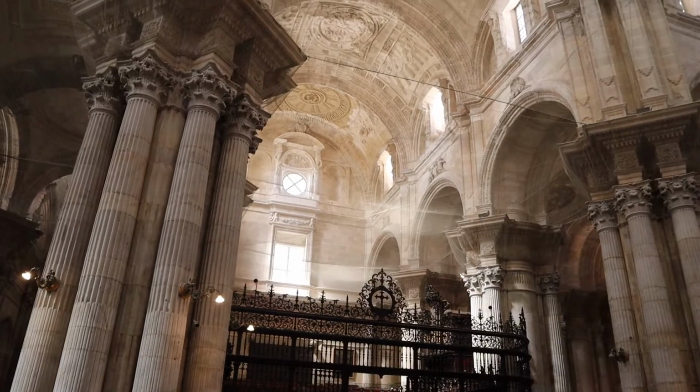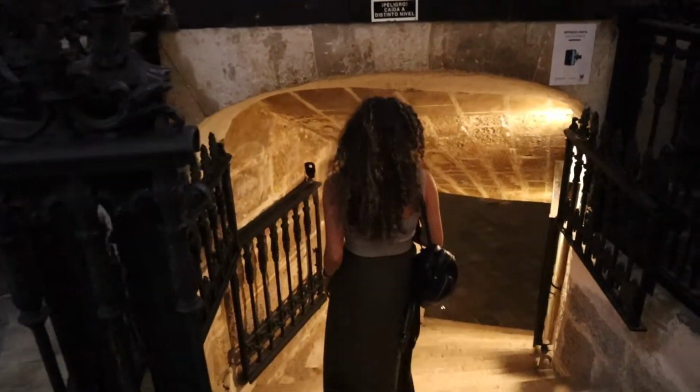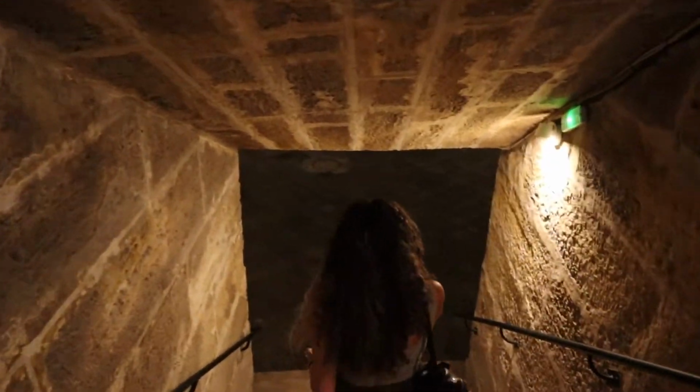The cathedral itself, while impressive like others in Spain, also boasts a creepy crypt that lies beneath the pulpit and contains the body of Saint Victoria from the 4th century and a vial of her blood that sits at her feet.